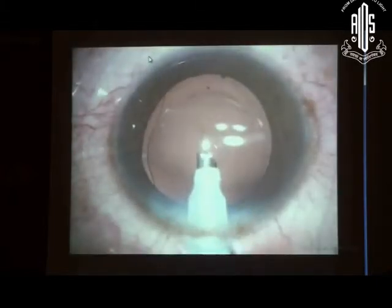The first posterior capsulotomy was done by Dr. Stradulka, and that's it. So really not much to share here.